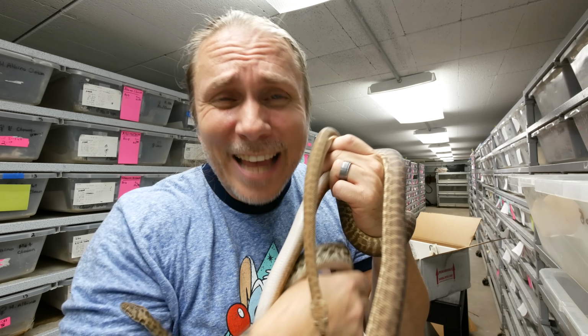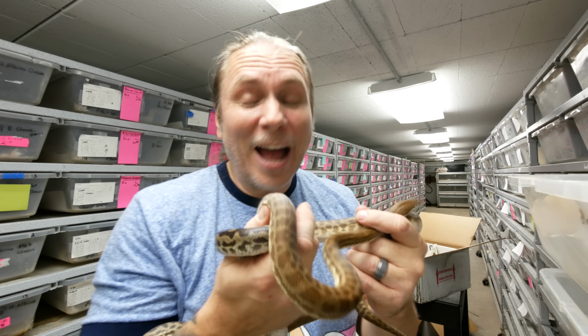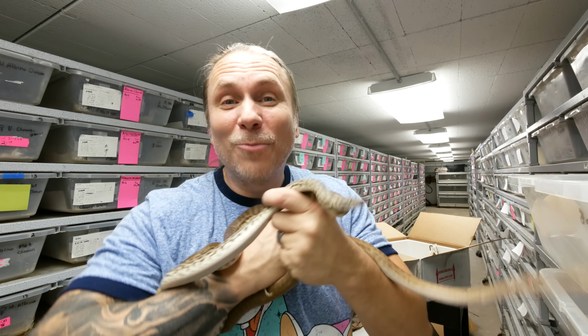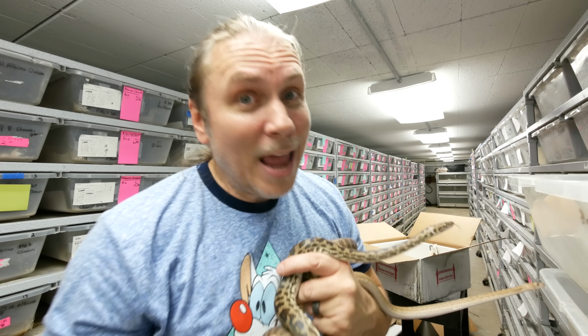And I love them because, again, they're a smaller python that doesn't get really big. They're super cool. I love Australian stuff, so I couldn't be more excited that these guys are here. For now, I'm just going to get them set up, get some water with them, and let them chill out for a couple days. With any luck, these guys will feed next week. And hey, I might even be able to breed these guys later in the season.